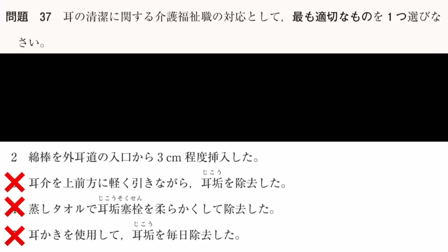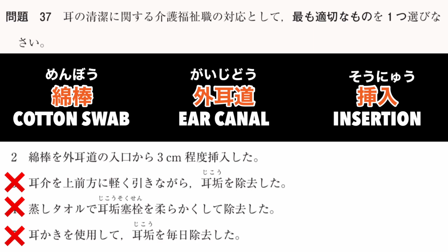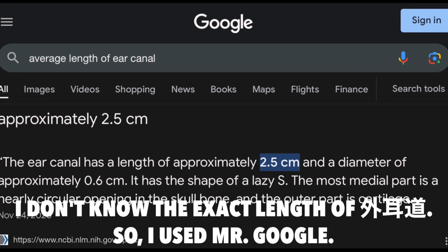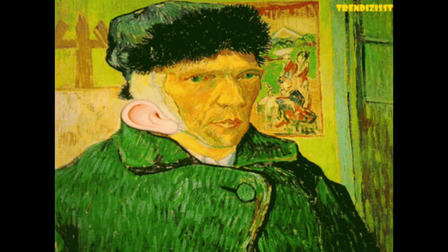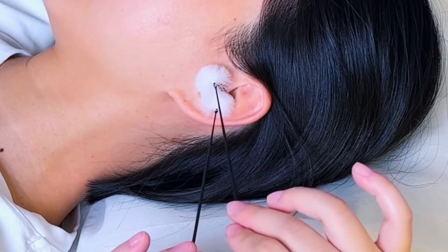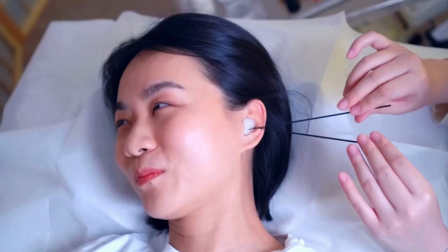Choice number 3. 綿棒を外耳道の入り口から3センチ程度挿入した。According to Google, the average length of an ear canal is around 2.5 centimeters. So if you insert a cotton swab, a membo, by 3 centimeters, you can definitely damage your ear. The advisable length of insertion is around 1 centimeter for a safe ear cleaning session.